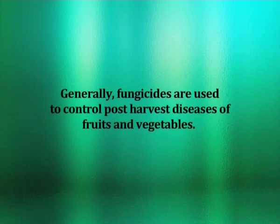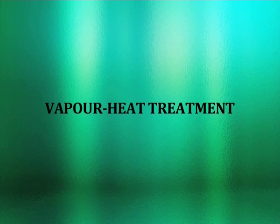Generally, fungicides are used to control post-harvest diseases of fruits and vegetables. However, it has been found that by dipping them in hot water, effective control of some of the disease pathogens can be achieved. However, combination of both hot water and fungicide has a synergistic effect. The temperature used is generally 50 to 55 degrees Celsius for 30 minutes. The next is vapor heat treatment.